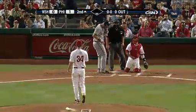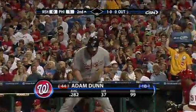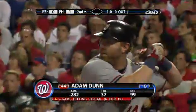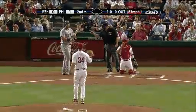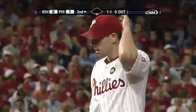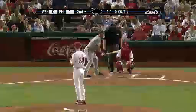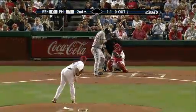Here's Adam Dunn. They start him off with something slow, and it's 1 ball and no strikes. Dunn with 37 home runs and 99 runs batted in. And as you saw, he's riding a 5-game hitting streak into this game. Walks a lot, strikes out a lot. This is the problem Lee's had lately. He's not been getting left-handed hitters out there. They're hitting at a .357 clip.